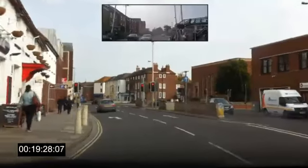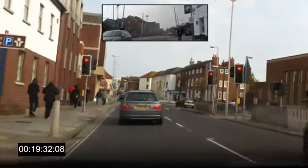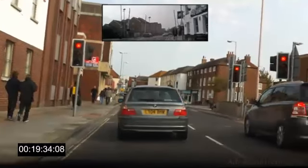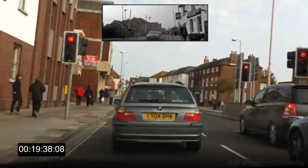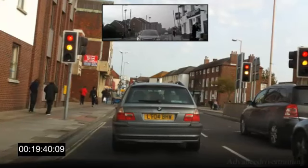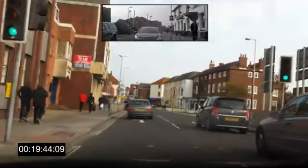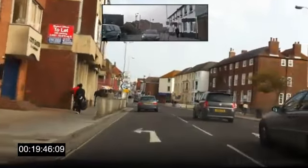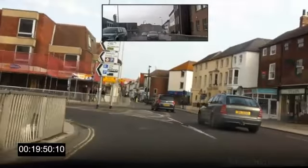Do you know what the yellow box means? No waiting. Well, basically what it means is you're not allowed to enter it if your exit isn't clear. So middle of crossroads, and sometimes at junctions like that. Follow the road round to the left.